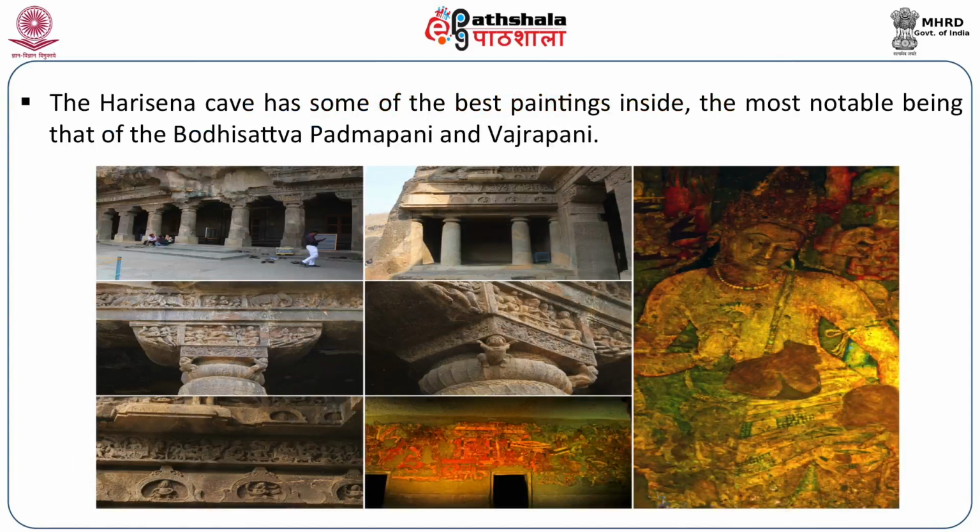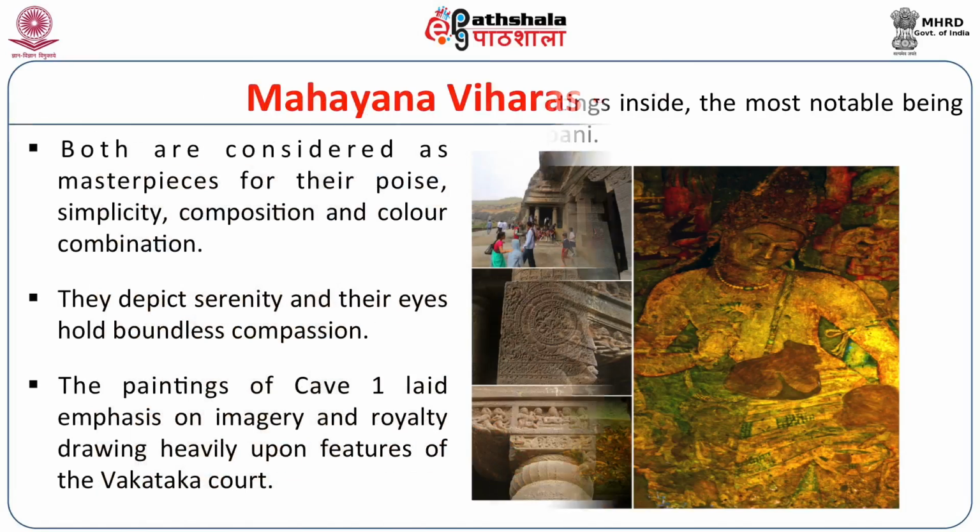The Harisena cave has some of the best paintings inside, the most notable being that of the Bodhisattva Padmapani and Vajrapani. Even today, this painting is the symbol of our country and its art. Whenever you talk about painting, it is this image of Bodhisattva Padmapani that is flashed the most.